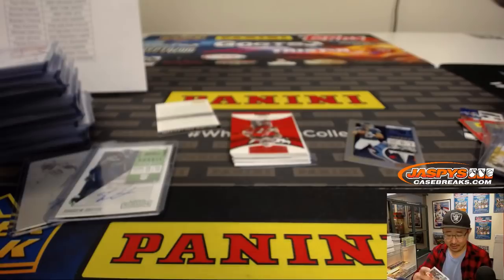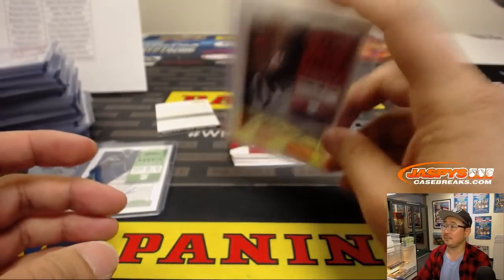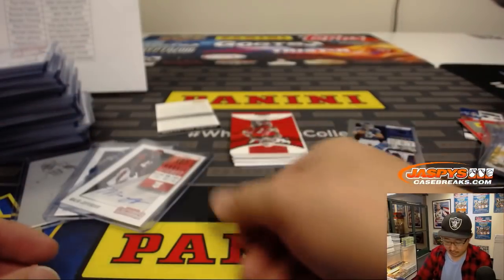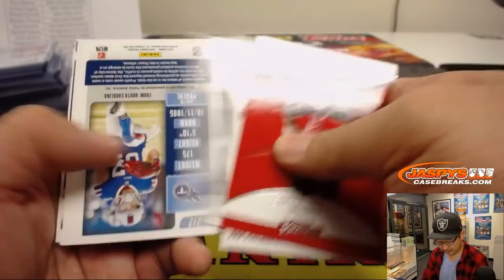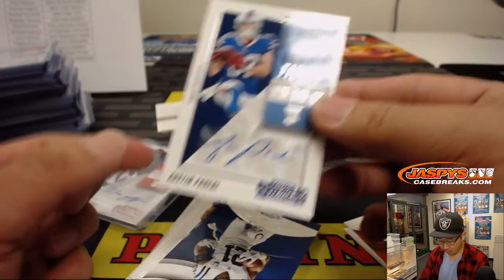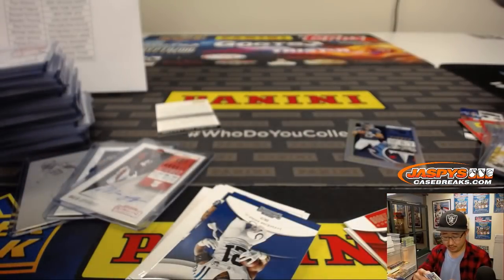Malik Jefferson, rookie ticket autograph for the Bengals. I'm glad you're back amongst the living. Bengals, that'll be for Jerry Bennington once again. And rookie ticket autograph, Austin Prohl for the Titans, EA. Tighten up.